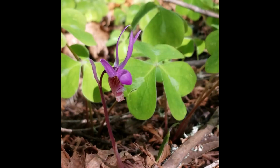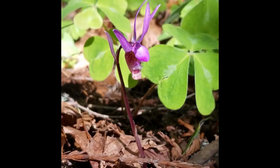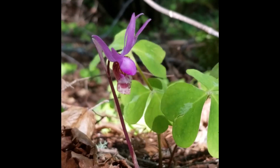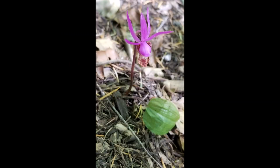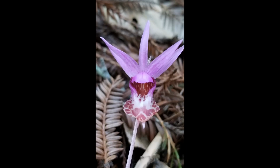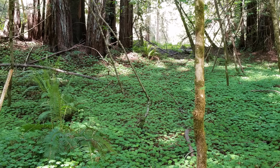Did you say an orchid? Well, that's because they are in the orchid family. But unlike ones you might find in stores, these are very small and they only have a single leaf. Do you see it on the ground there? But what about that flower? Imagine being a bumblebee and crawling in there to get that pollen. So fun!